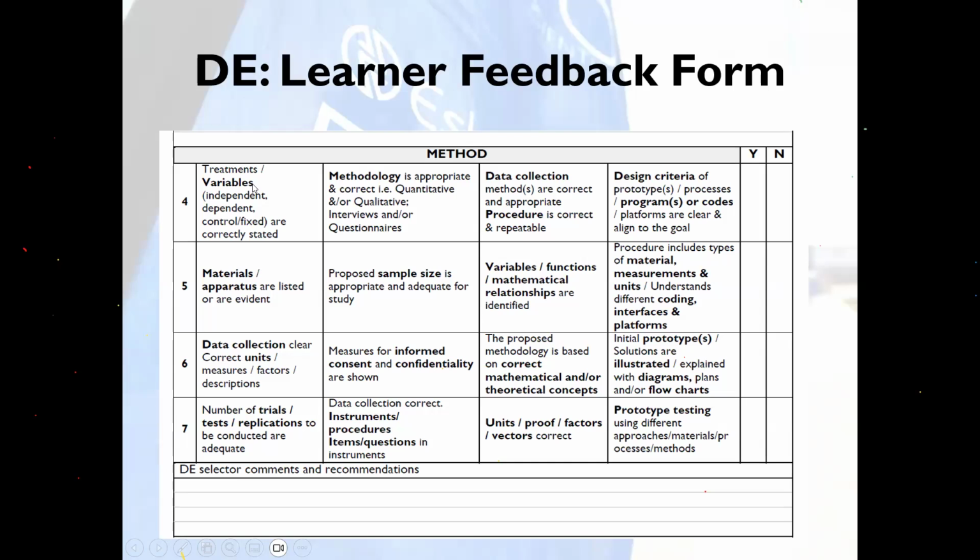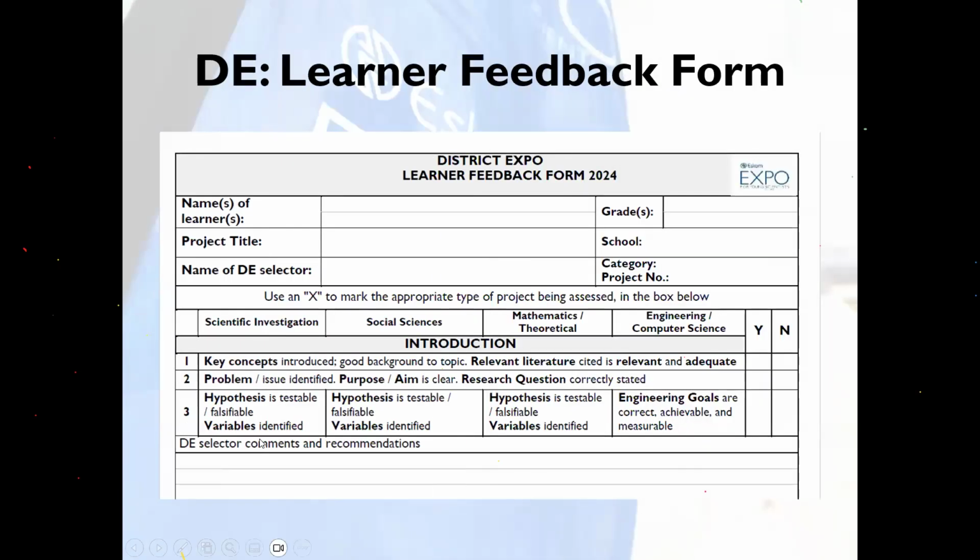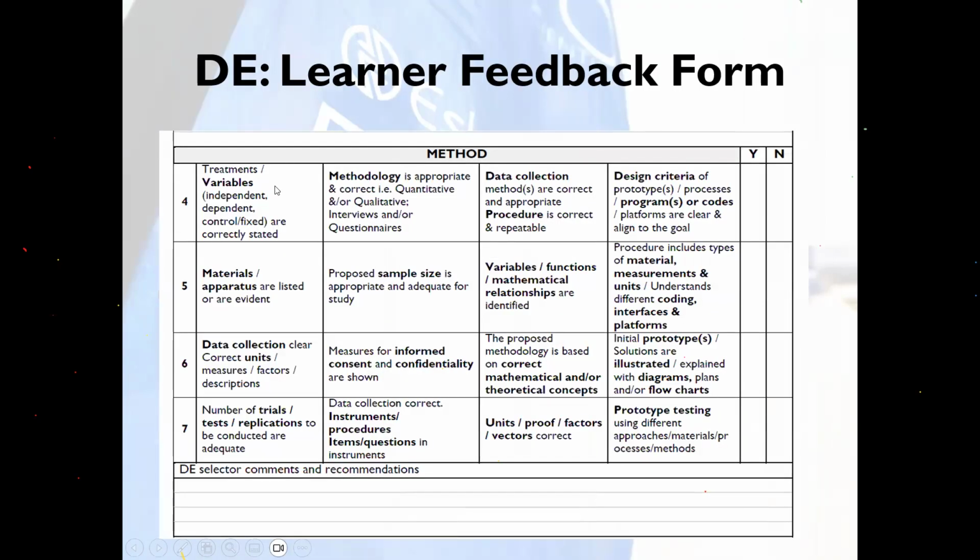Now, here in the methods section, very, very important. Let's go back. Remember, first column is scientific investigation. Second column is social science. Third column is mathematics and engineering and computer science. End. So look at the method. For the scientific investigation, we need to see more than one trial of your test, right? We need to see more than one trial of your test for scientific investigation.